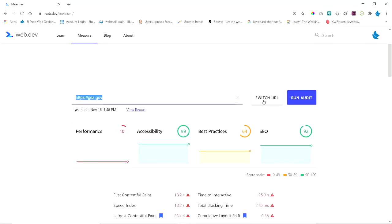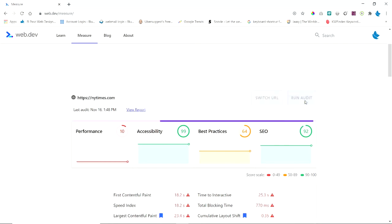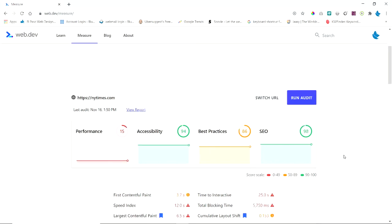So let's look at one more. We're going to go to NewYorkTimes.com. Big website. And a lot of these big websites, government sites, commercial sites, their performance is not that great. I've looked at several of them. I have yet to run across one I've tested that was all in the green. I think it's going to be very difficult. And you're probably going to see a lot of webmasters and web designers stripping down their websites to get better performance out of it. So this one only has 15, the New York Times.